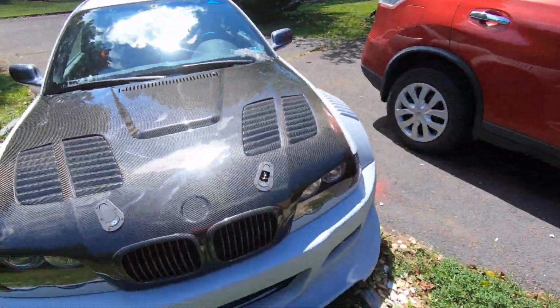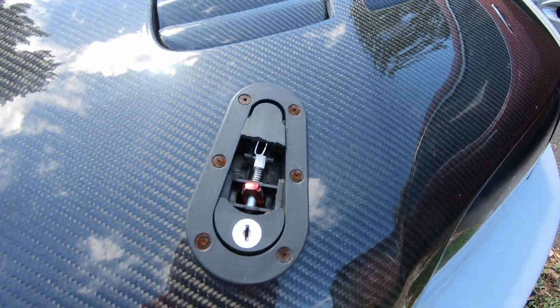My hood latches broke. Kind of a given. I kind of felt like they were going to break, but at the same time I thought they were kind of good quality, so they might not. Long story short, I bought eBay hood latches, which were pretty good at the time, but as you can see here now, one of them broke.